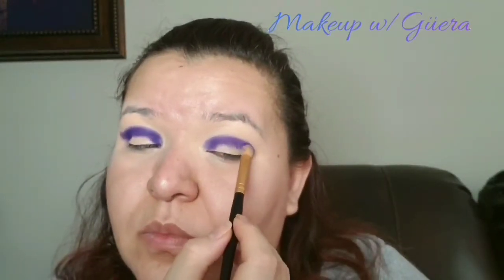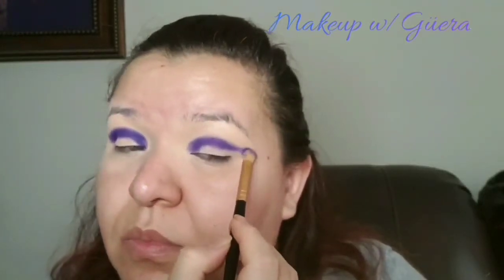I am using the color Lustful or Lust, I don't remember. The point is, it's something with lust. So I went ahead and I packed that color in until I dragged it all the way out, making it look very freaky. Anyways, coffee break. Going back with a color called Sultry from that same palette. I went ahead and I used that as a transition shade.